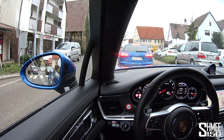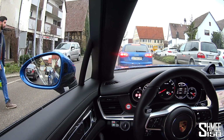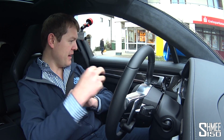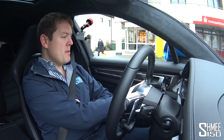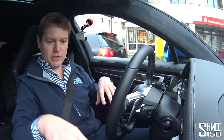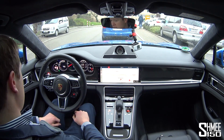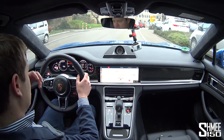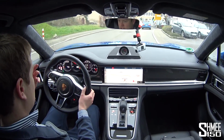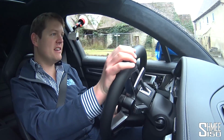The dashboard displays, while we're stopped and I can have a decent look at them, have a very high resolution and quality and clarity to them, which is a nice touch. I like the trim with the carbon fibre that's surrounded by chrome pieces around the car, matching with the central console and the steering wheel and those different aspects.